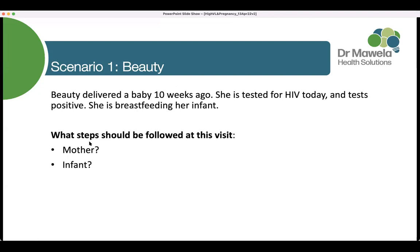Then start and say, okay, the mother just tested positive. What do I do? You do post-test counseling. You encourage her that she needs to take ARVs. She agrees. You initiate her same day on ARVs. Hopefully, you're going to initiate her on TLD. You do your baseline test, your creatinine, and your CD4 count. You also need to do a GeneXpert, like Nomsa said, and then also other tests.